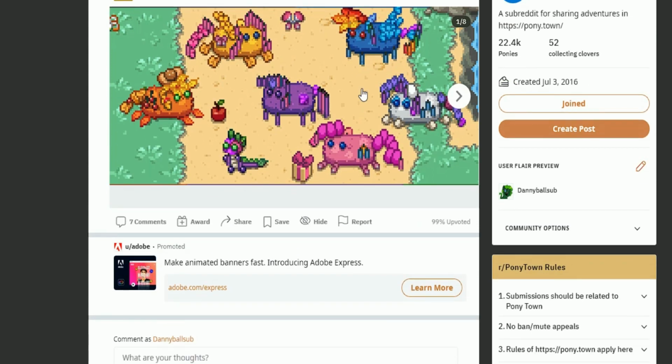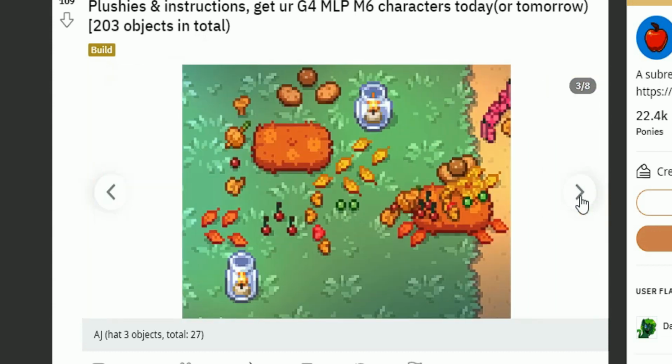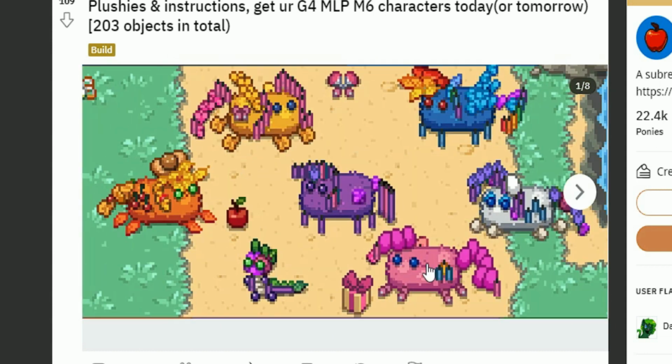We've seen this person before. They made some plushies and the instructions for them, but here's some of the plushies and things like that they made. But overall, I think this is pretty cool because I'm not gonna say it looks cool, but it's kind of creepy, and I don't know how to feel about it. It gives me really weird vibes because you got all the main six here or whatever like that, plus Spike, and it's kind of freaking me out a little bit because it looks good, but it also looks kind of weird.